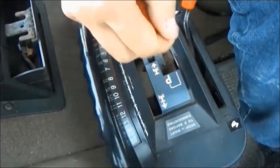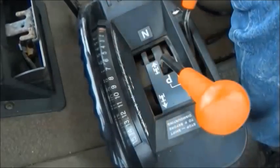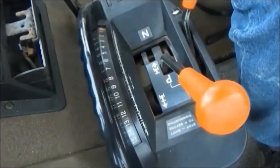4 speeds in reverse, so 4, 3, 2, 1, neutral, and then you park. Just there. Easy as that.